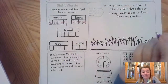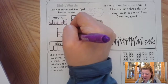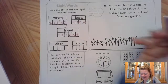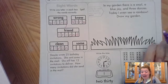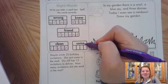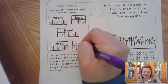The next word is such an important word to know how to spell as well because a lot of times when we write letters, we finish it with your friend. And this is spelled F-R-I-E-N-D. Our next word is clean, C-L-E-A-N. And our last word is some. Now, this is, I would like some mashed potatoes, not what is the sum of the numbers together. So this is S-O-M-E, some.